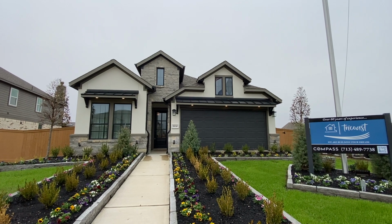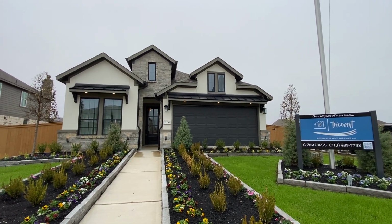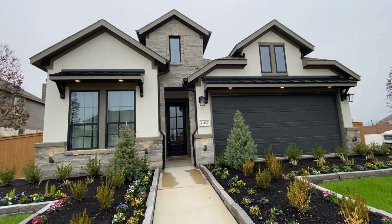Today we are in the city of Cypress, Texas, touring this beautiful two-story Tricoast model home. This home features a four-bedroom, a two-car garage, and approximately 2,200 square feet.